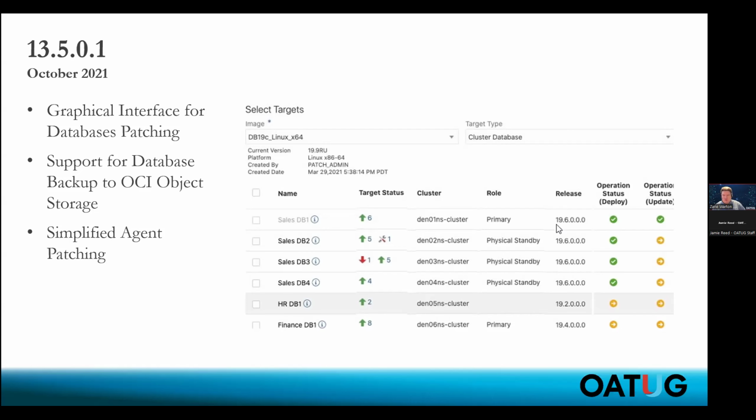So in October 2021, the graphical interface for the database patching is out. Patch flow operations can now be performed using a new, more intuitive interface. Oracle Enterprise Manager now supports backing up a database to the OCI, Oracle Cloud Infrastructure Object Storage, by leveraging Swift endpoints. And then there's simplified agent patching, which combines all platform and plugin patches into a single system patch, so it's simplified patch tracking and deployment.